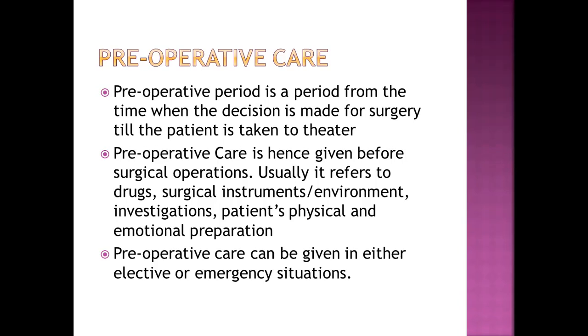Usually in this period, you want to give drugs, and fix the environment and make it clean. Then you also have to care for the patient's physical and emotional well-being and prepare them adequately for the operation. Then we have pre-op care, which can either be elective or emergency care. So what do we mean?